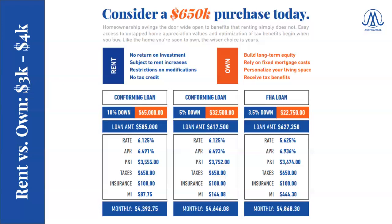Divide that by 12, and that's $1,055.83 of potential more income you're bringing into your house. It's gonna make up a lot of the difference in that payment and what you're paying. So when you're talking about rent payments versus mortgage payments, this is what's really gonna make the difference up.